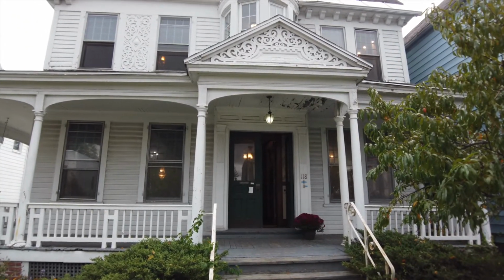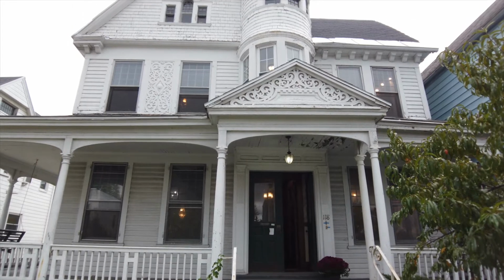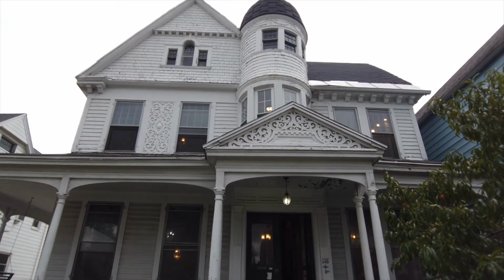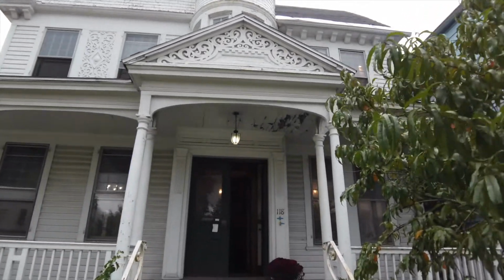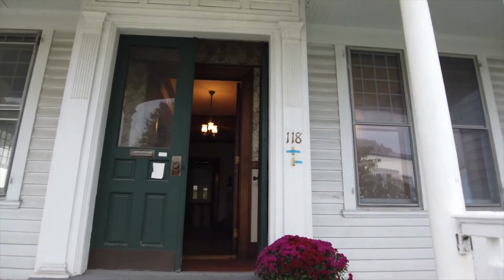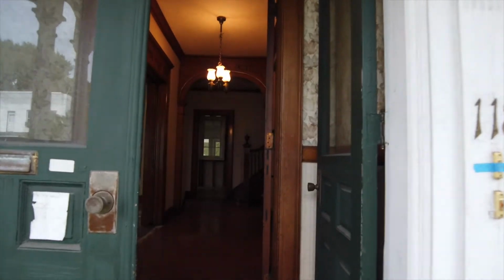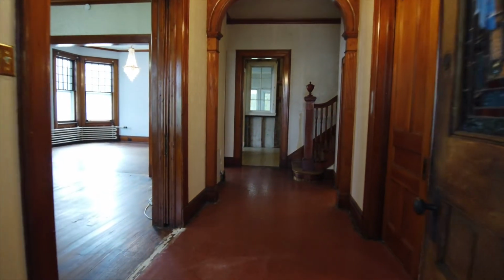So we are here today in Lansingburg School District. This is 118 5th Ave in Troy. This is a 5-bedroom, 2-bathroom home. It is just over 2,700 square feet. That is all the official stats on the property. It is a little bigger than that, but we'll talk about it when we get there.